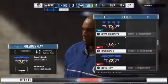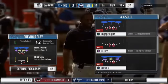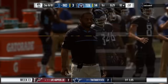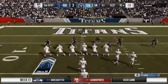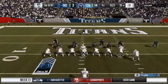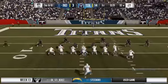Looking for a crease, can't find one. Stopped at the line of scrimmage. I know the scouting report on him is that he doesn't possess the eye discipline to be an elite linebacker. And what that means is his ability to read, react, and make a play. But on that one, he looked like one of those guys.